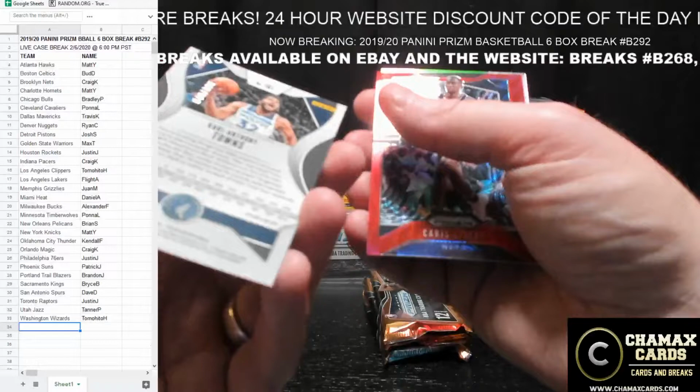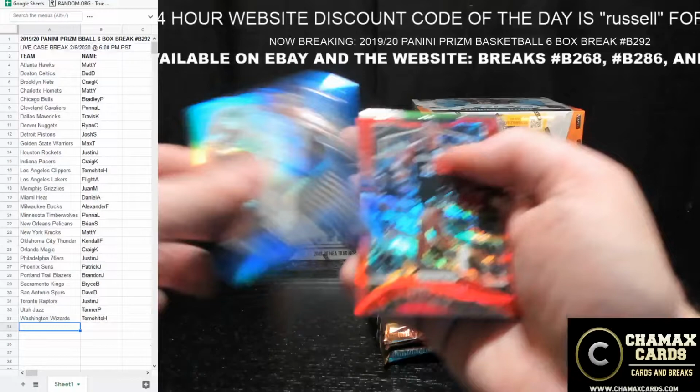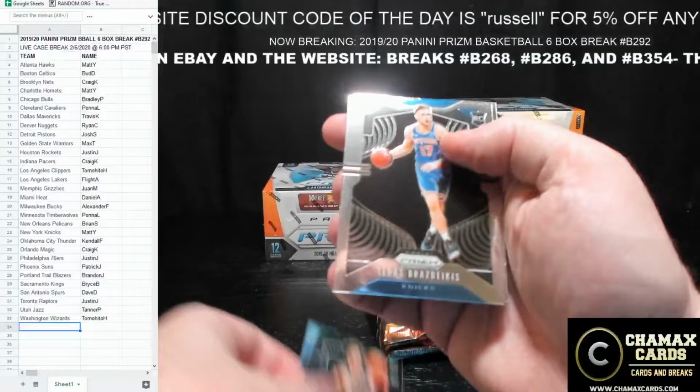And this is card number 49 out of 199. For the Timberwolves, that's Pona L. Chris LeVert of the Nets. Steph Curry, widescreen. Rookie Langford, rookie Brodzikas. I know I'm wrecking some of these names.